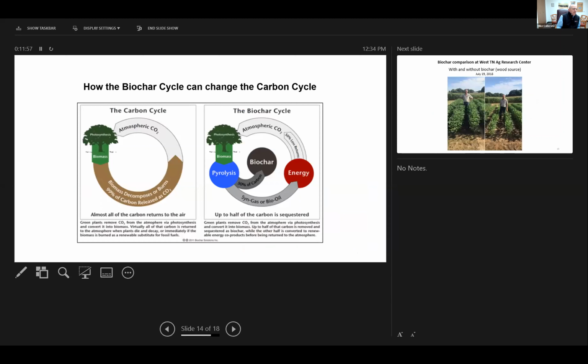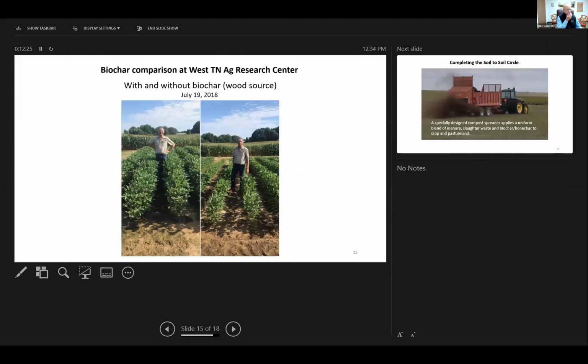Kathleen already talked about the benefit of turning biomass into biochar prior to it degrading into carbon that goes into the atmosphere. So this is a very exciting thing, I think, for agriculture to offer to climate change and to reducing carbon in the atmosphere, is that we could do a lot more conversion of biomass into biochar prior to its disintegration. And here is just a visual. It's taken the same day in the same field with and without biochar.